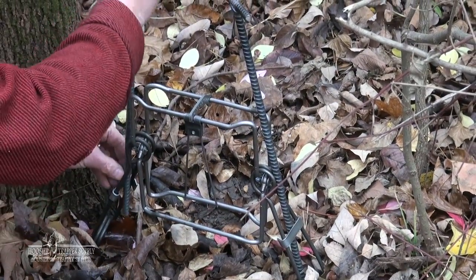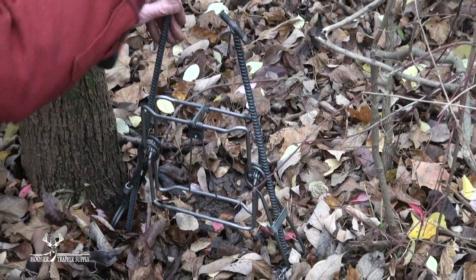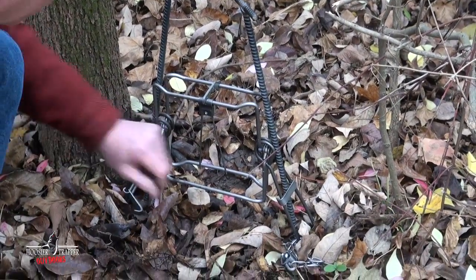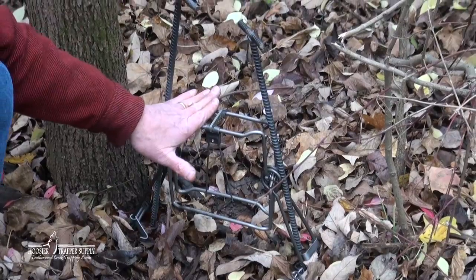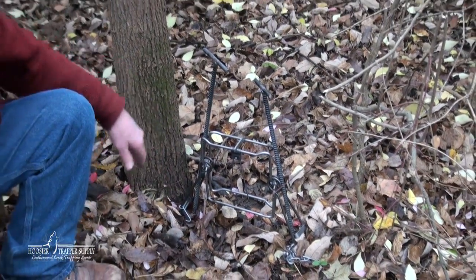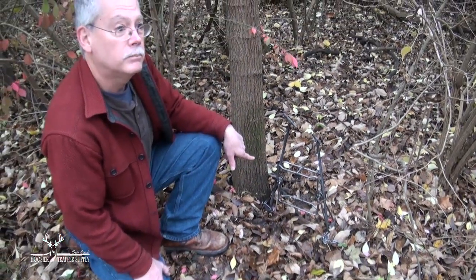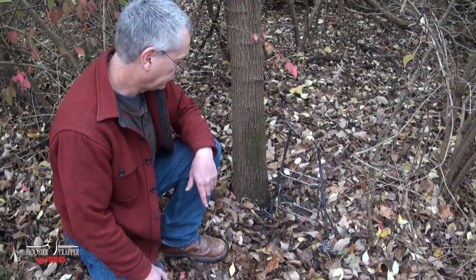It is a good idea to keep those safeties in place until you're done. Don't forget to take them off though. And at this point, you're ready to go. Take your safeties off. You've got a stake down here. Look how super solid that is. It's not going anywhere. You've got the proper height off the trail. This is for coon. Proper height off the trail with the trap in the right location here.